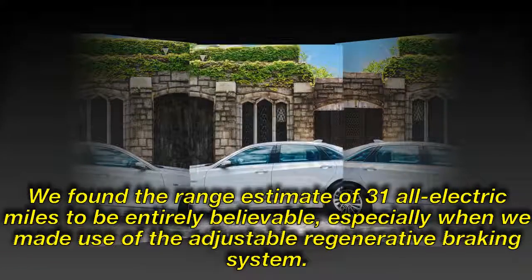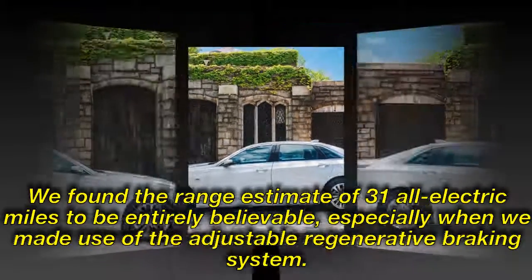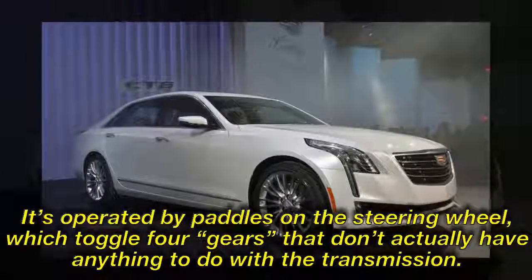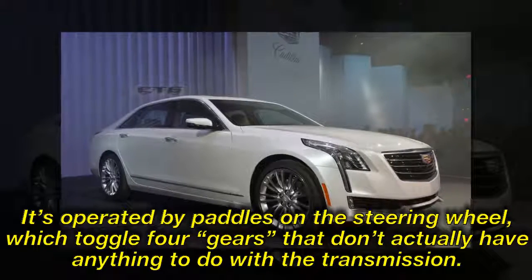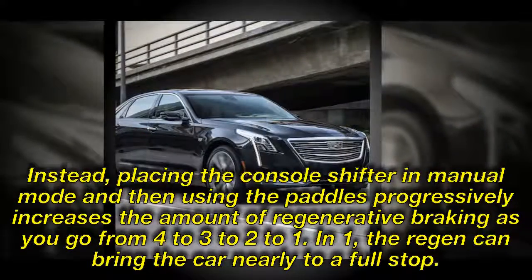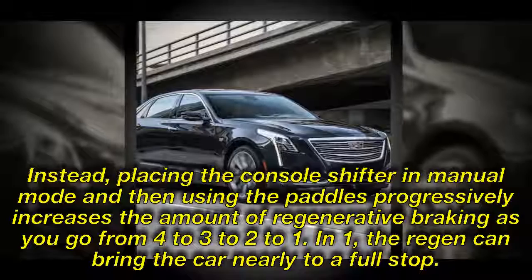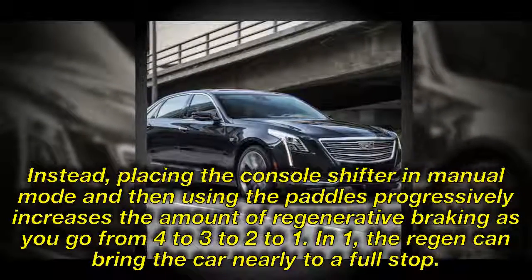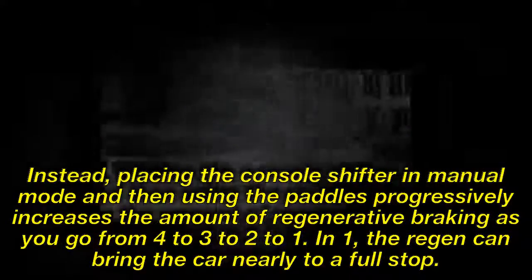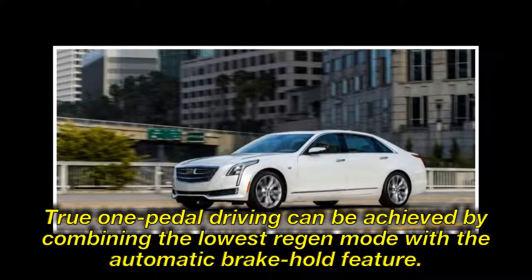We found the range estimate of 31 all-electric miles to be entirely believable, especially when we made use of the adjustable regenerative braking system. It's operated by paddles on the steering wheel, which toggle 4 gears that don't actually have anything to do with the transmission. Instead, placing the console shifter in manual mode and then using the paddles progressively increases the amount of regenerative braking as you go from 4 to 3 to 2 to 1. In 1, the regen can bring the car nearly to a full stop. True one-pedal driving can be achieved by combining the lowest regen mode with the automatic brake hold feature.